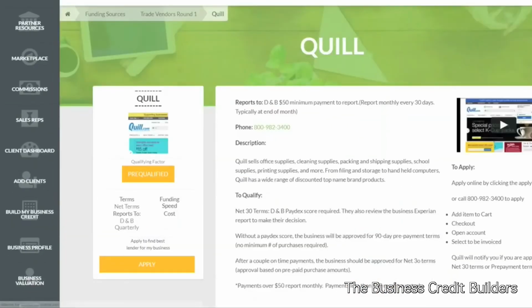Others like Quill, well, it's not exclusive. Anybody can work with Quill. But here's the thing. It's not a matter of knowing the sources. It's a matter of knowing the specifics of the sources.